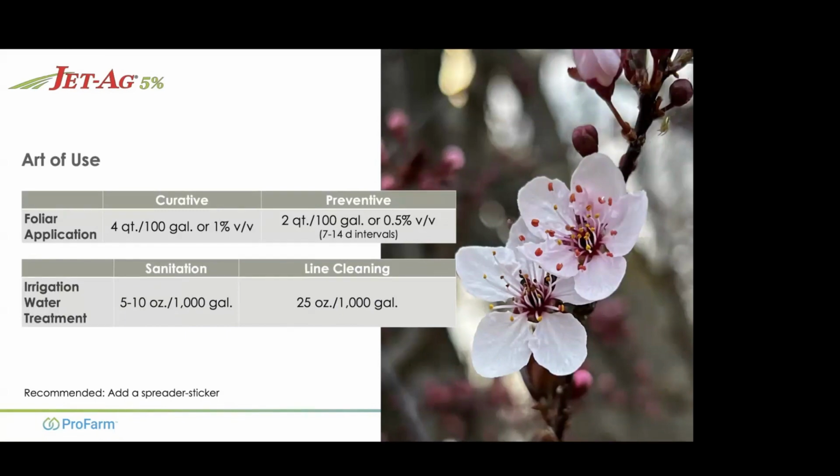However, the key to using it preventatively is you have to treat often. So, 1 to 2 week intervals is a must if you're going to use it at that 0.5%. It's no problem for the berry guys on the coast because they spray weekly pretty much. But if you're any other crop group system and you're not spraying that frequently, then just use the full 1% volume per volume. For irrigation water treatment, so if it's been a while and maybe your micro sprinklers or your drip emitters are getting plugged, you go with a 25-ounce rate per 1,000 gallons. You leave it overnight, let it set, and then the next morning blow it out, and your lines will be nice and clean.